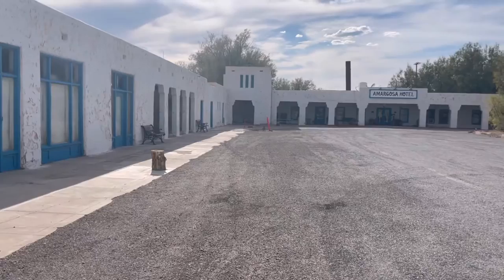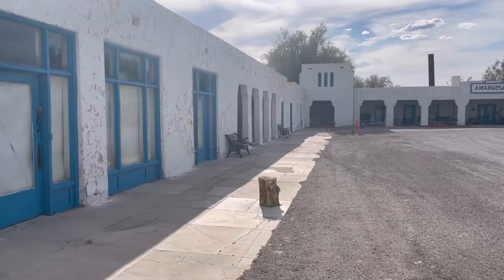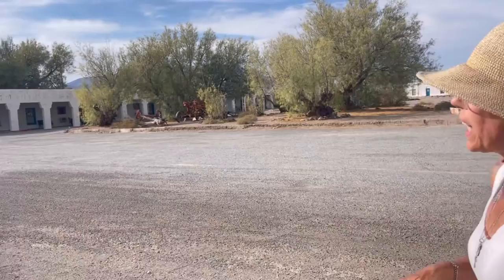That's the bank, the original bank. And then behind there was a little tiny shop. We also have a barber shop, a billiards hall, and then that's this little leg of the U.